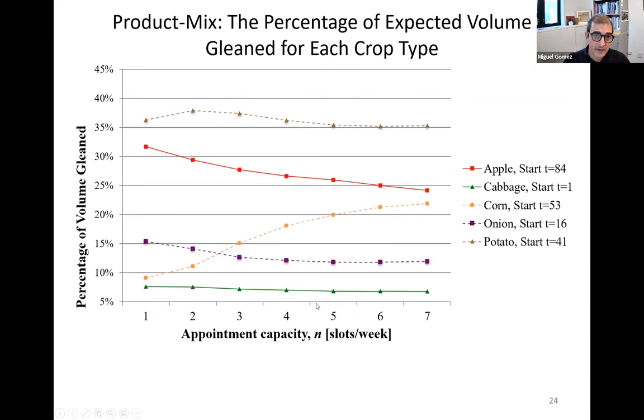Okay. The other aspect that we see here is that we are very interested in the product mix that we collect. This is the percentage of expected volume gleaned from each crop type, which is interesting because you cannot offer only onions or only cabbage. And given that these crops come at different times, you need to schedule your appointment capacity to serve the farm so that you get a good mix. So for example, if you schedule appointments once per week, then you tend to have much more apples and less sweet corn.